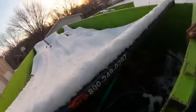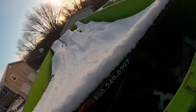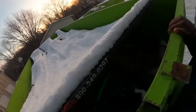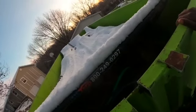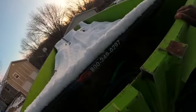Okay, so looks like the trash is pretty protected. The only problem we have is the top up here, which prevented the snow from getting in. But I have no idea, guys. We'll see. This is the first time I've actually done this, but the tub is completely filled up.